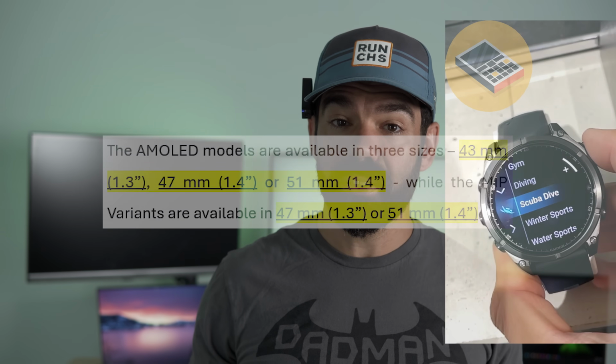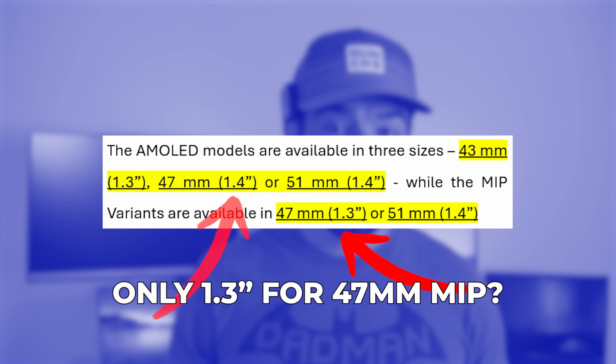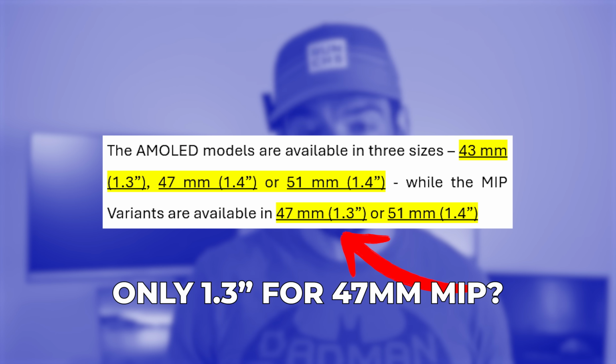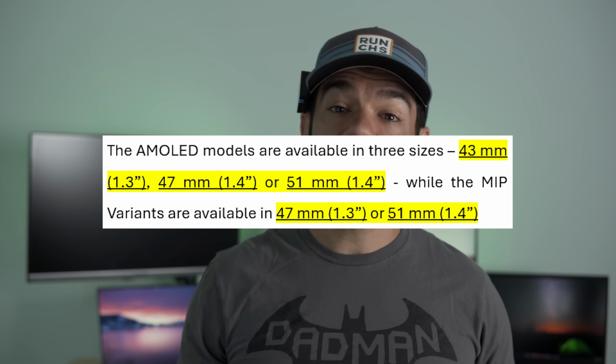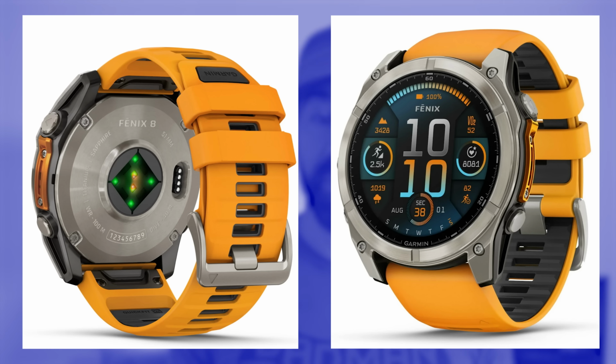Finally, I want to point out two other items here that are pretty interesting to me. This site calls out display sizes. Remember how I just said you could tell the 47mm is getting a bigger display? Well, you can see it here listed as a 1.4 inch display versus the current 1.3 inch display on the Pro line. Although the 51mm is listed at the same 1.4 inch, which is what the current Pro 51mm has as well.